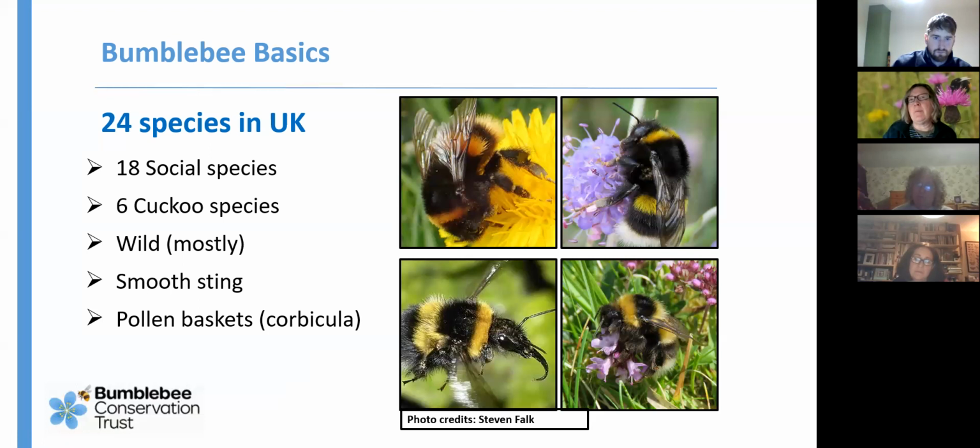And as I just said, bees evolved from wasps. Wasps are not vegetarian. They feed their young other insects, sort of insect meat, if you like. And as wasps evolved into bees, those bees evolved to replace that insect prey for their young with collecting pollen, because pollen is just so nutritious. And so you can think of a bee almost as a vegetarian wasp. And of course, bumblebees are super efficient at this, which I'll go into in a bit more detail. So that's the basics of bumblebees.